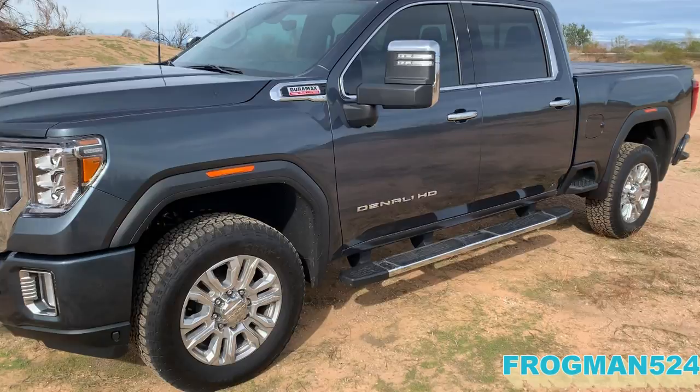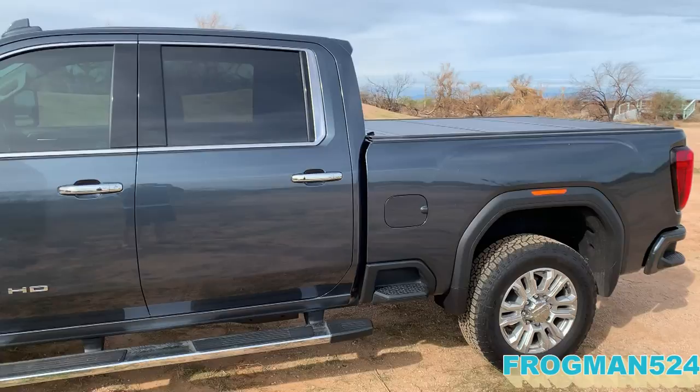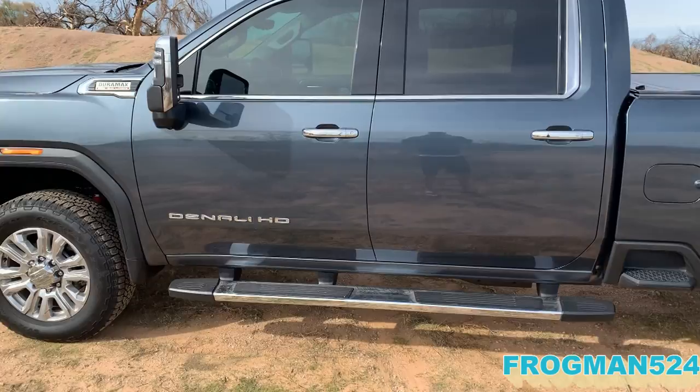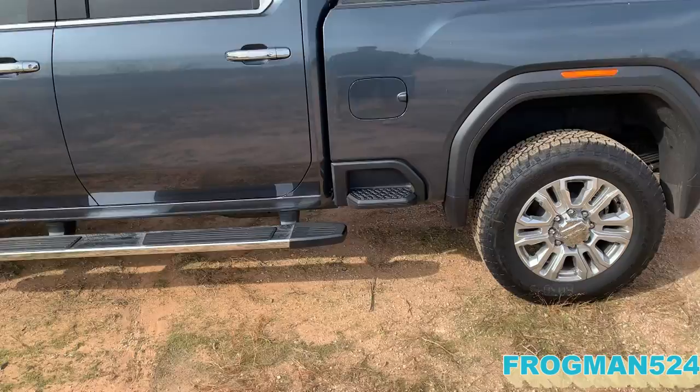What else? So coming from a 2016, there's just a bunch of differences. This thing is 3 inches longer in the bed at 6'9" instead of 6'6". The cab is also longer and taller. It's just cavernous inside. With my front seat in my driving position, and I'm 6'2", I can get behind my driver's seat, sit in the back, and I have plenty of legroom. Also has the built-in steps for getting in the front of your bed.